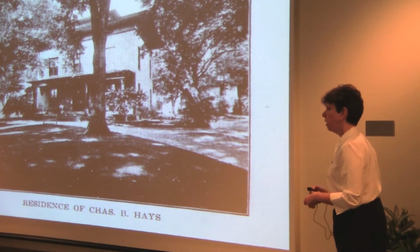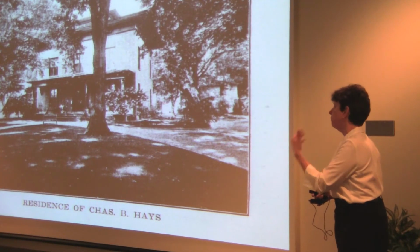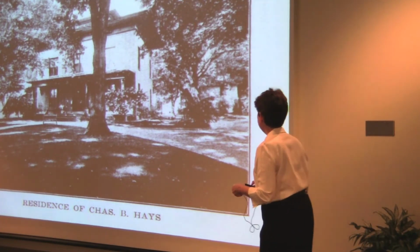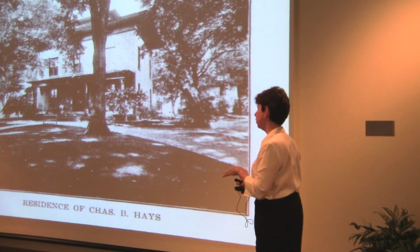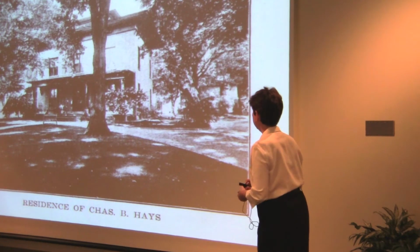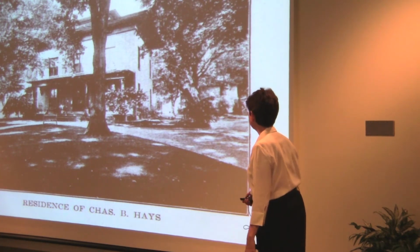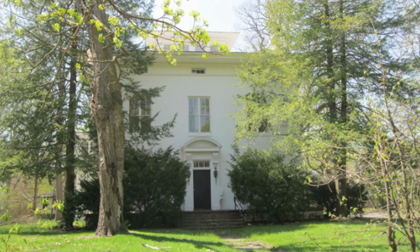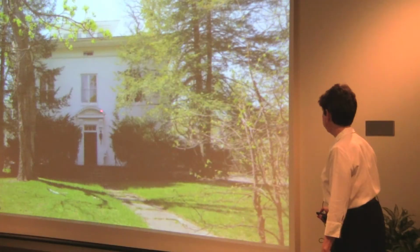Picturesque Kalamazoo was a wonderful book of photographs that came out in 1909 by Labadie's. And there aren't that many houses in the Stewart neighborhood that were photographed. This one and two other ones. So here we have the Stewart house again in the Italianate style. I don't know exactly when this circular portico was added, but it's the classic Italianate.